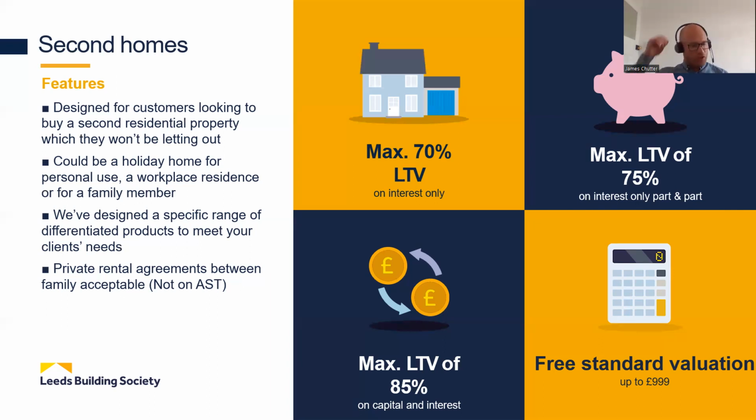We do have a nice part of our criteria as well. In those sorts of scenarios, we can accept private rental agreements between the family members, because we're assessing the property based on a residential affordability assessment, so we're happy for private rental agreements between family members as long as it's not on a formal AST. So if they are going to be paying them a little bit of cash towards a rental to help pay with the bills, then that's acceptable to us as long as it's not on a formal AST.